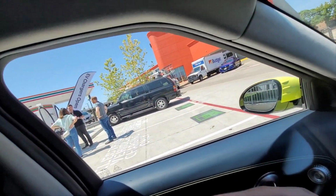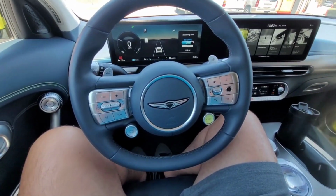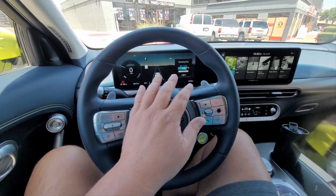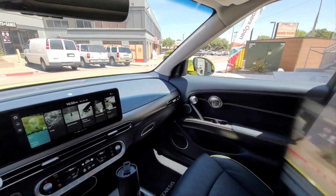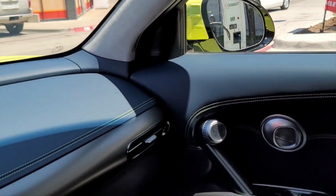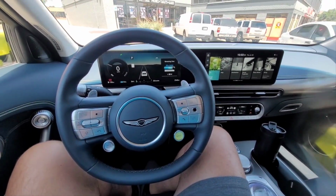Look at this. These people are just fascinated by this. This is a great car, no doubt, but I'm just talking about now in general, the whole concept of an EV and the things you have to go through just to use it. It's just way too complicated. Way too complicated. And I think it's like that on purpose.